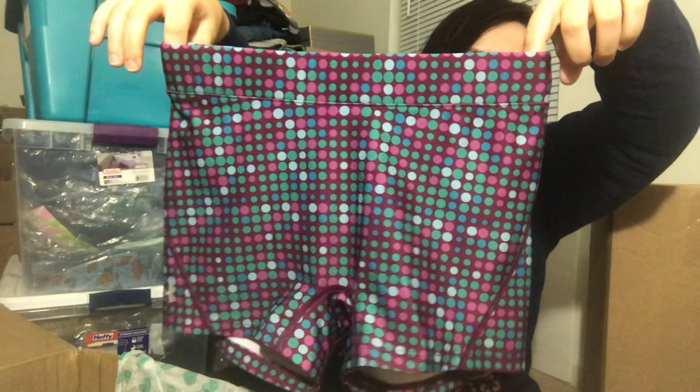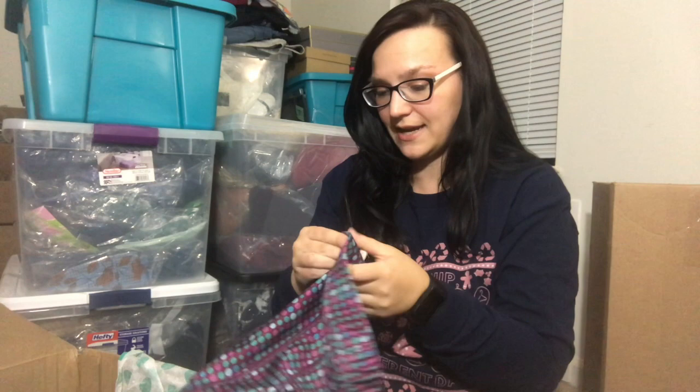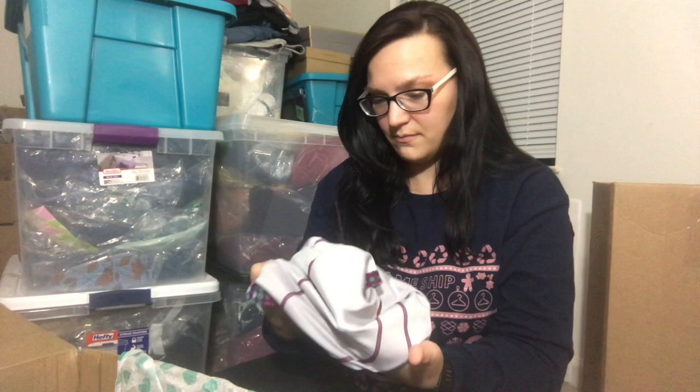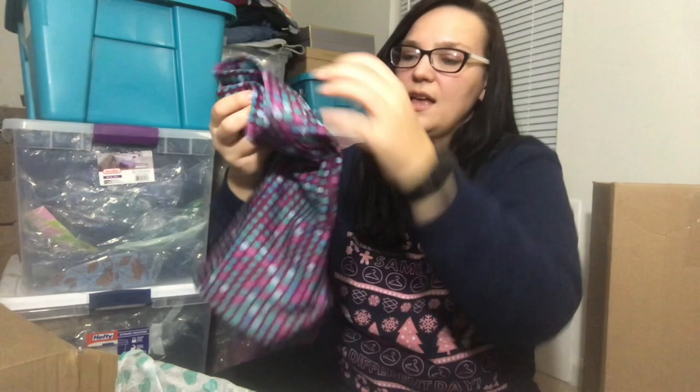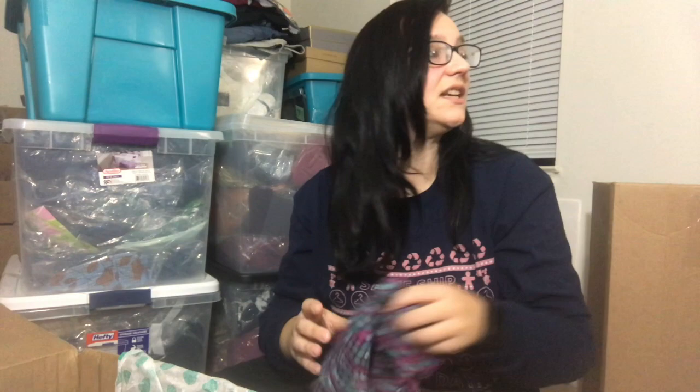Next up is, this Under Armour? Yes. And it's just a pair of little shorts, workout shorts. They're size medium. They look to be in good shape. It's not something I would wear, but has kind of like dots all over. Yeah, they seem to be all right. No obvious staining in any problematic areas, so always check the crotch, people.